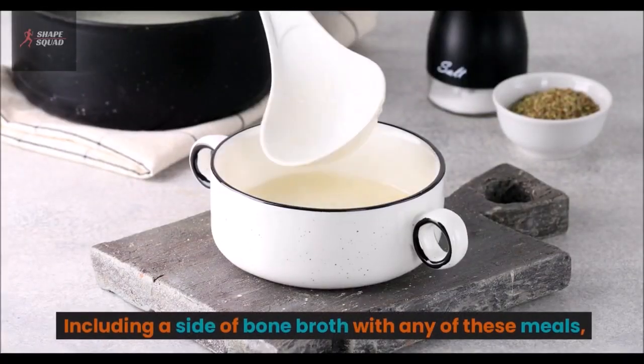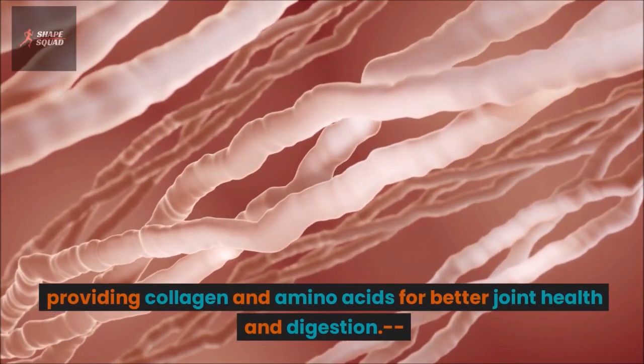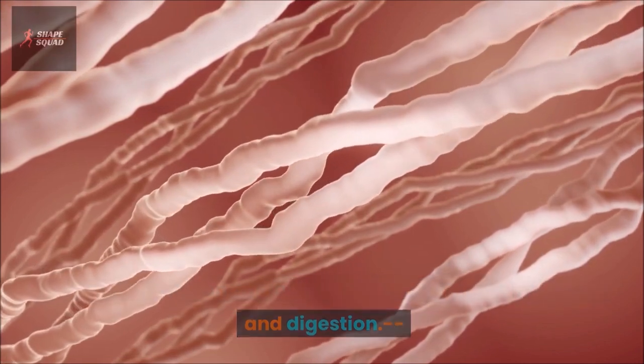Including a side of bone broth with any of these meals highly enhances the nutritional intake, providing collagen and amino acids for better joint health and digestion.